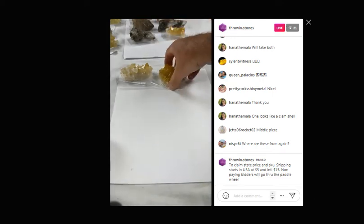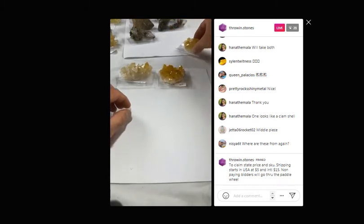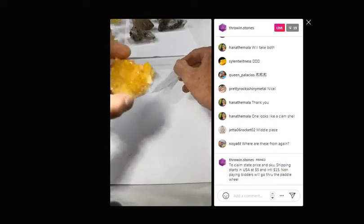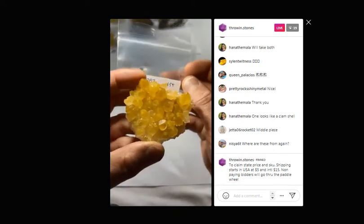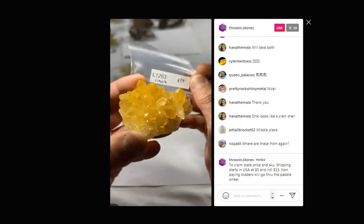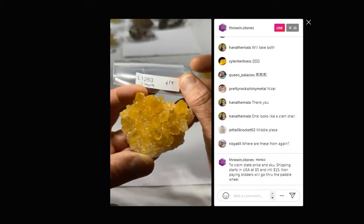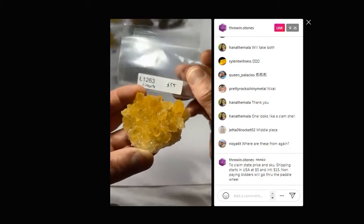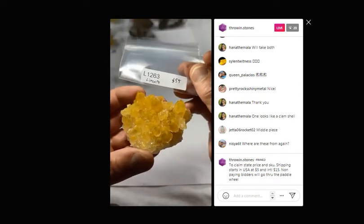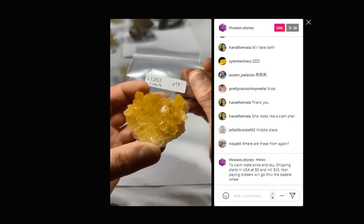Is another brand new find from Zambia. Middle piece, Jetta. That's this one here. These are from Zambia. I would have to ask my friends to get a better locality. Jetta, are you claiming this one? This is the middle piece. This one is $1,263, $55. I'm assuming that's a claim, but I'm going to wait for you to confirm.